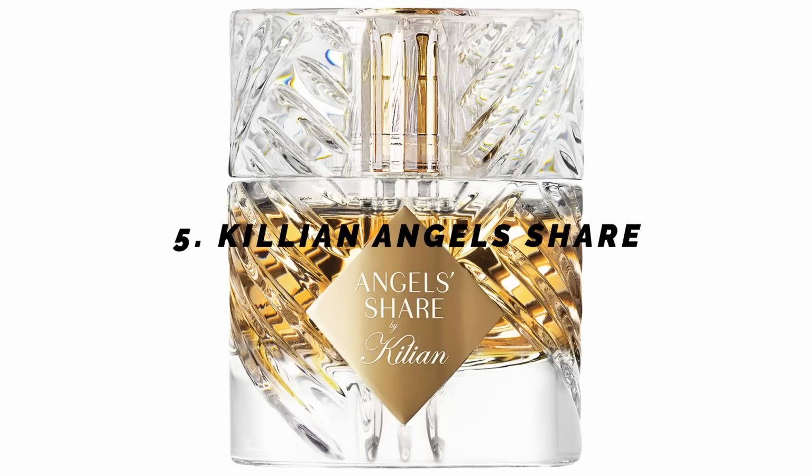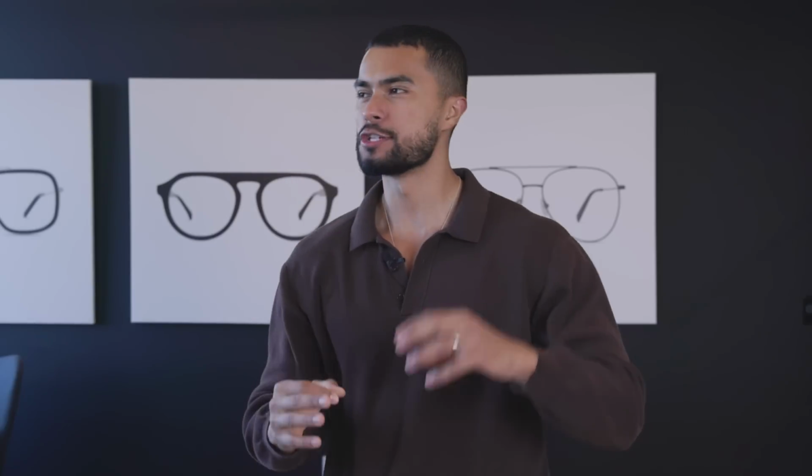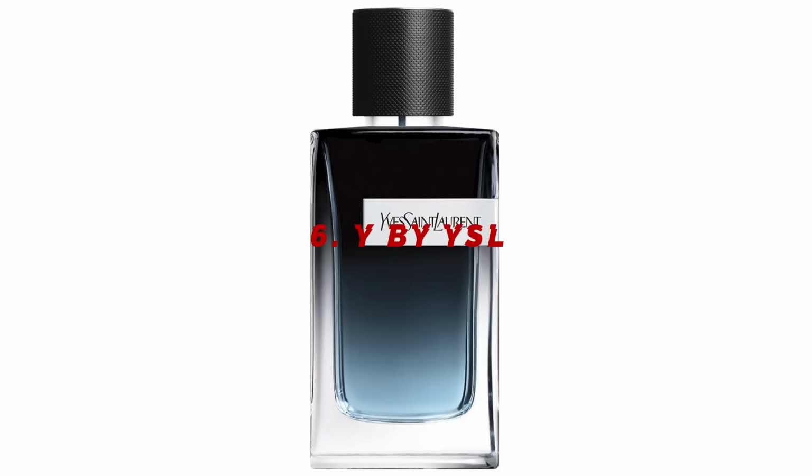Number 5, Killian's Angel Share. I've never met one singular person to say that they don't like this fragrance. Every person that has smelled this fragrance on me likes this. So it's like a mix of sweetness and cognac. I don't want to call it a vanilla fragrance, but usually a vanilla fragrance is a fragrance that everybody loves. That's this, except it's different. Except it's unlike anything you've probably ever smelled. Which takes me to number 6.